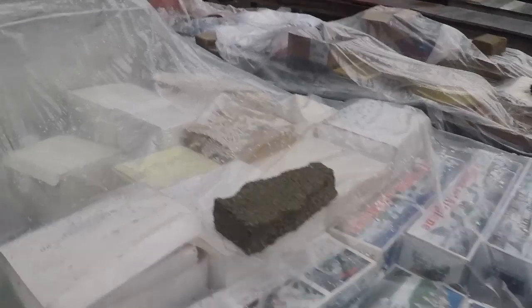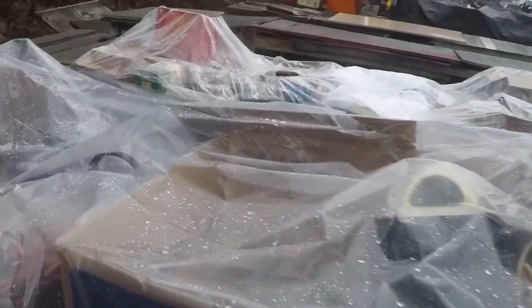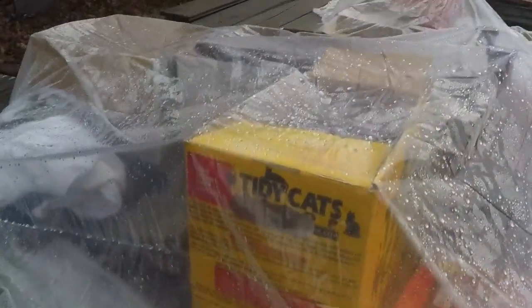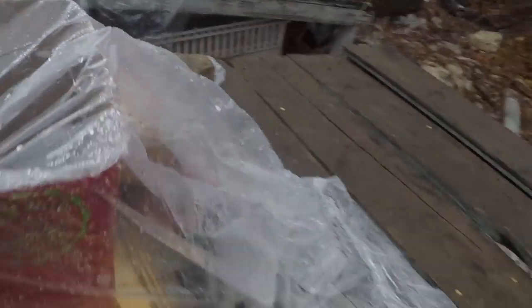A bunch of Hess trucks, Lionel, play sets. Jewelry.